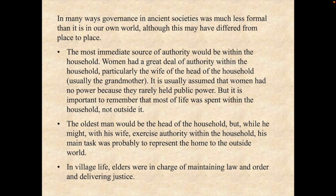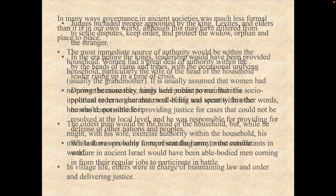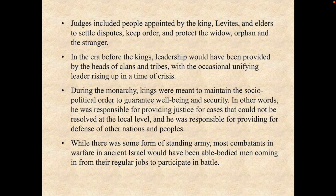In village life, elders were in charge of maintaining law and order and delivering justice. Judges could include people appointed by the king. They could include Levites, elders, and their job was to settle disputes, keep order, and protect the widow, orphan, and the stranger. In the era before the kings, leadership would have been provided by the heads of clans and tribes, with the occasional unifying leader rising up in a time of crisis.